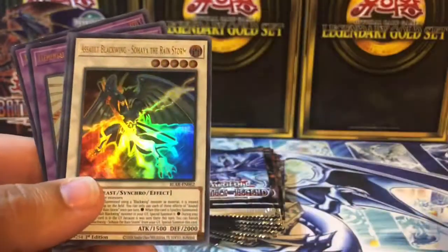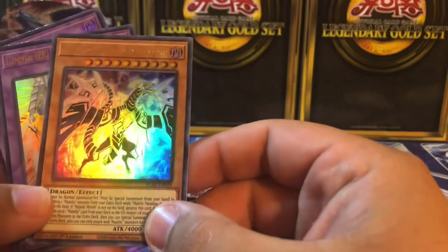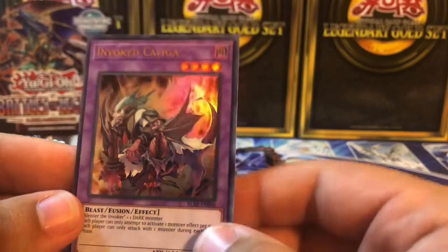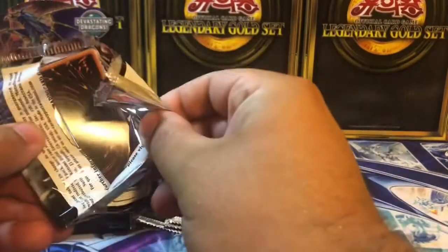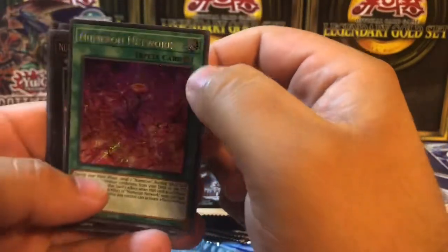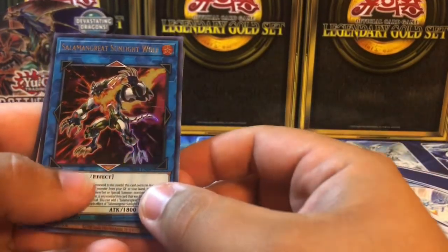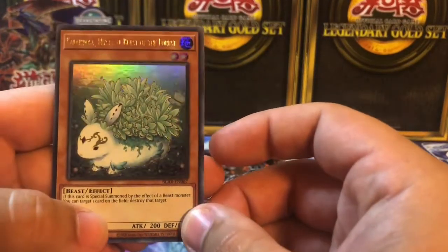High Rate Draw, Assault Blackwing, Malefic Peregrine Dragon, Elemental Hero, Invoked Kaliga. Next pack: Numeron Network, Numeron Gate Exam, Solomon Great Gazelle, Solomon Great Sunlight Wolf, and the last one is Kalantosa, Mystical Beast of the Forest.